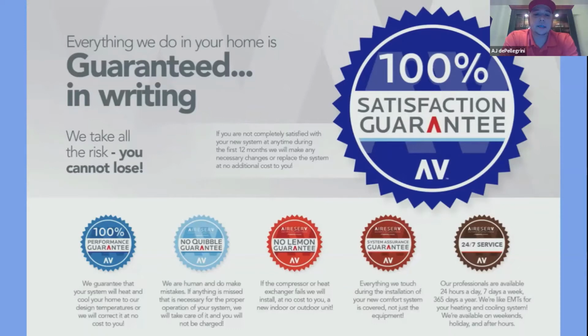The no lemon guarantee basically says if anything fails majorly, and that works on a yearly plan. You could do a 1 year, 5 year, 10 year. We'll make sure that if any of those things fail, we're coming back to fix them, free of charge as well. System assurance is another policy. You can go 1 year, 5 year, or 10 year. Basically, if a component fails that's under warranty based on product warranty, the part is free. Amana and Goodman are going to be a 10-year. Daikin is a 12-year.